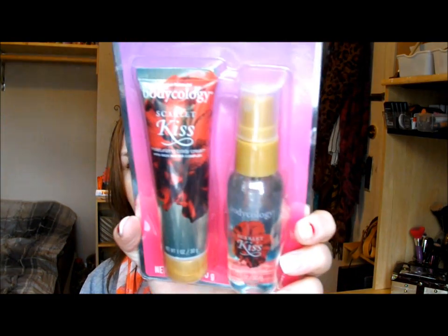Okay, let's see what's in this one. Ooh, a Bodycology in Scarlet Kiss. I wonder what this smells like. Let me open this and see. Oh, it's sealed. That's excellent. I like that seal. Oh, that smells amazing. Rich pomegranate, luxurious peach, warm vanilla. Ooh, smells so good. What is this? Body cream.